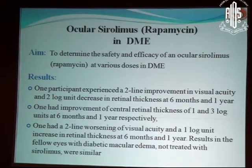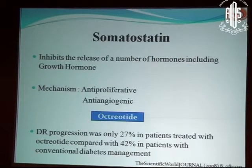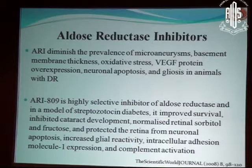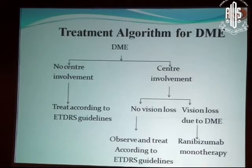These are the other agents which are being tried, like ocular sirolimus, advanced light conditioning products, somatostatins, aldosterone inhibitors, which I won't run through. But all these are experimental and people are studying them for their use and the problems with them.